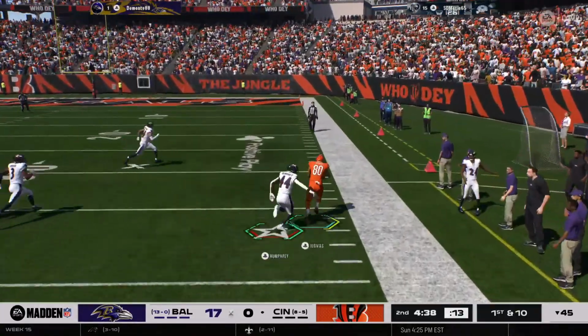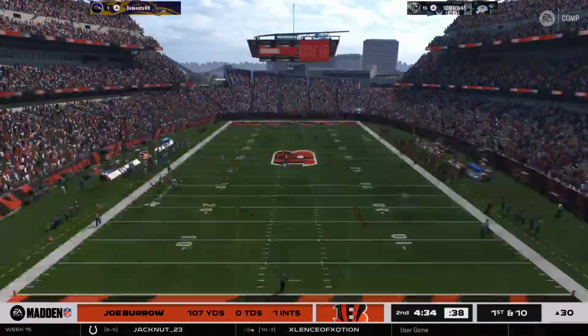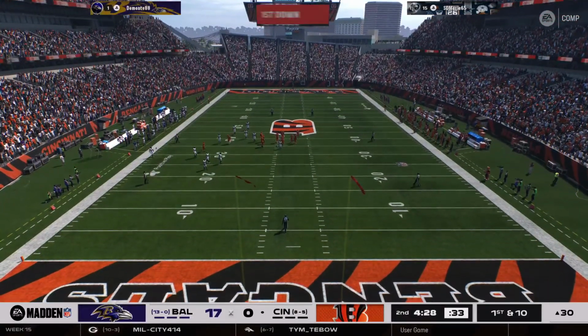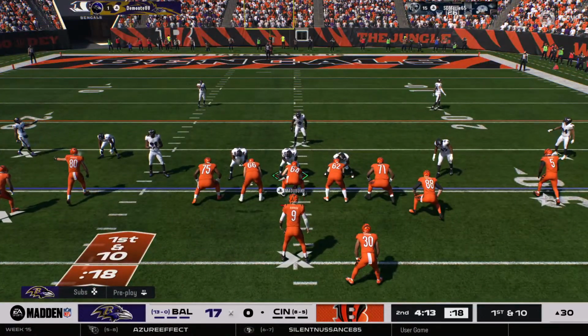Burrow gets it out wide quick. He is down to the 30-yard line. This one goes for an even 25 yards, and it sets up a Cincinnati 1st down. That's another Bengals 1st down.